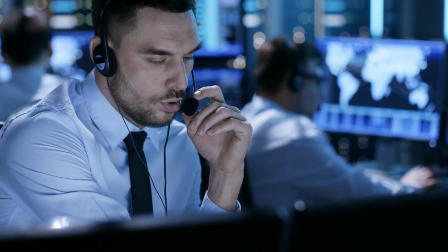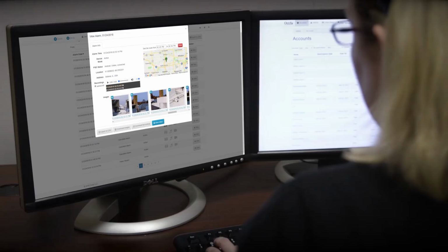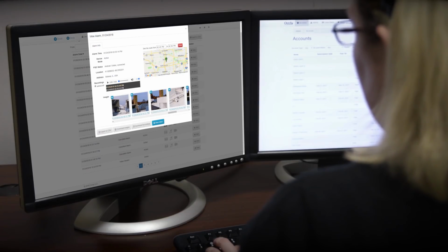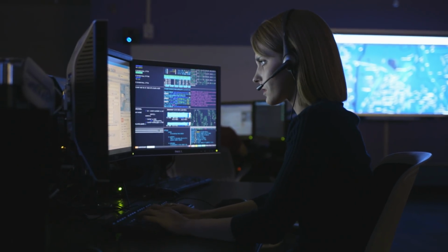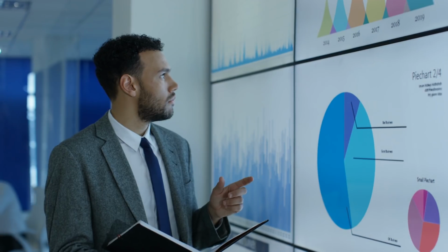Alarm alerts can be reviewed by Occly's monitoring services, a contact list of recipients, or any dispatch center using our open API, including an on-site staff or the local police.